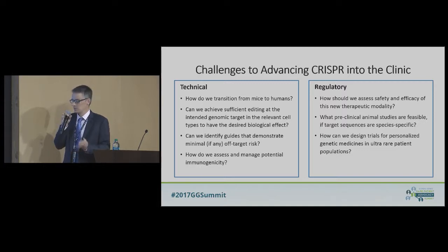And because we're so sequence specific, we have to figure out how to have these personalized medicine approaches for super rare patient populations, where we may conduct a trial and there won't be any patients left after the trial because we've treated them and it's a one-time treatment. So how do we approach that from regulatory and other perspectives?